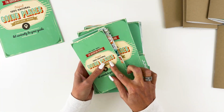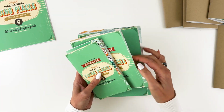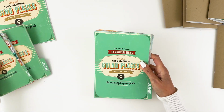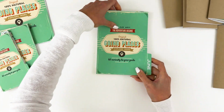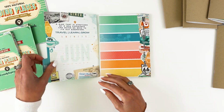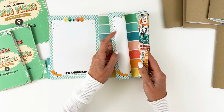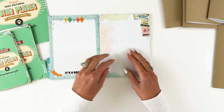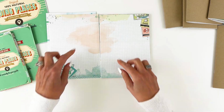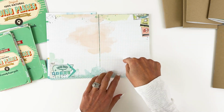The A5, B6, and personal are set up with the artwork pretty much all the same, except for the B6, which I'll show you in a minute, has a little bit of a different spread for the week on 2 pages. So let's take a look at the A5. You have the tab page, you have your weekly stripes, which are super bright and colorful. And then you have your week on 2 pages. And then you have this section here. Again, this is great just for however you want to use these. I use these for my menu planning.